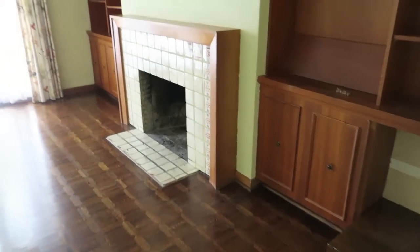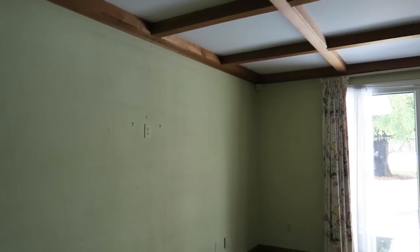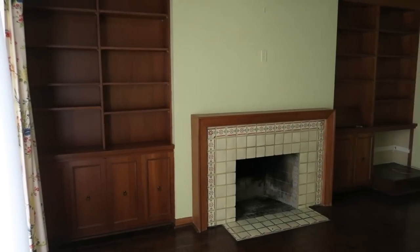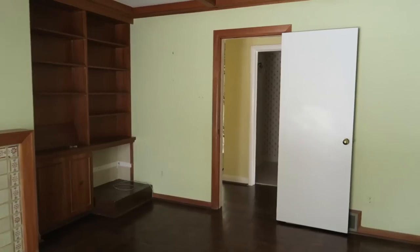Okay, yeah, this is my favorite room. The study / office. Wow. This is amazing.